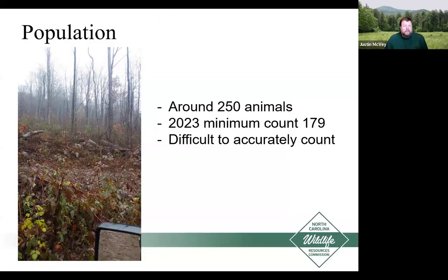As I mentioned, one of the elk working group's initial questions that we came up with was a population estimate, how many elk there were. So we think there's about 250 elk in the area. Originally, we would do minimum counts, and it's really, really basic. It's really the Park Service, Cherokee, and us. We just fan out for 2 days and literally just count elk.